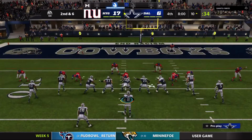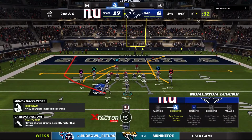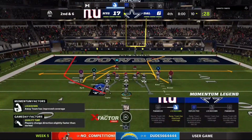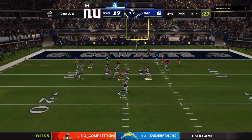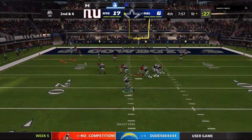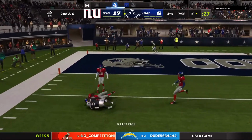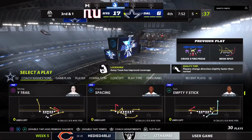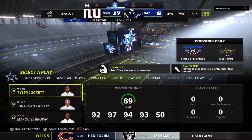Coming up on a 2nd and 6. Cousins. And a quick throw here, that's complete. And he gets halfway home from the 10 to the 5 on a pickup of 5.